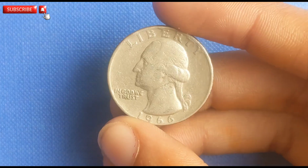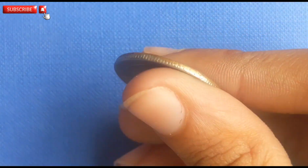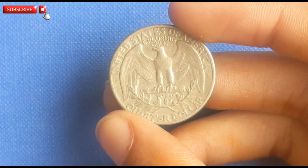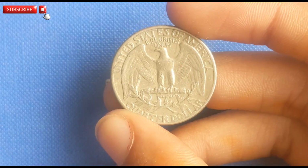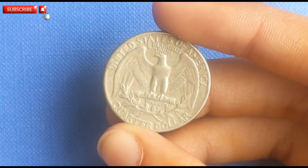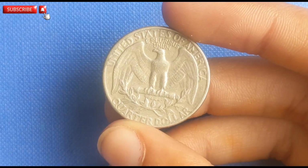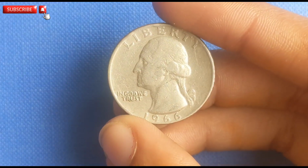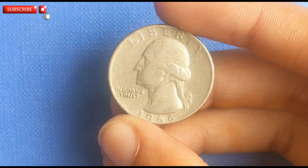However, the D-Mint mark, which typically indicates coins from Denver, was absent on all quarters from 1965 to 1967 due to a temporary policy to discourage collectors from hoarding. That makes any reference to a 1966 quarter with a Denver Mint mark even more intriguing. If such a coin were to exist, it would be an extraordinary rarity, defying official records and making it an anomaly worth serious attention.